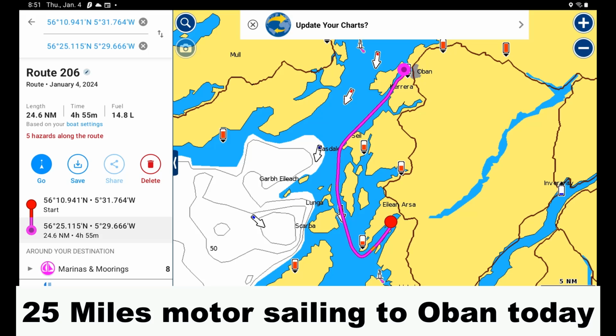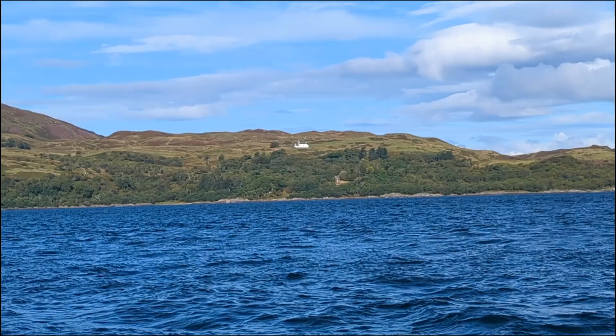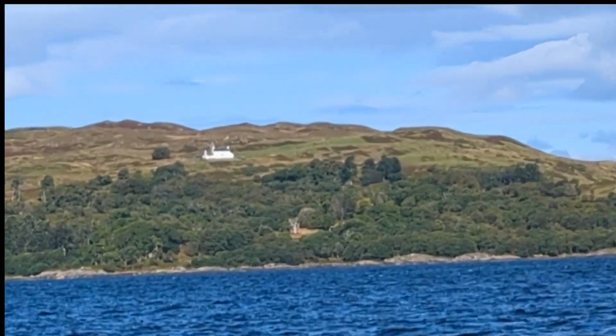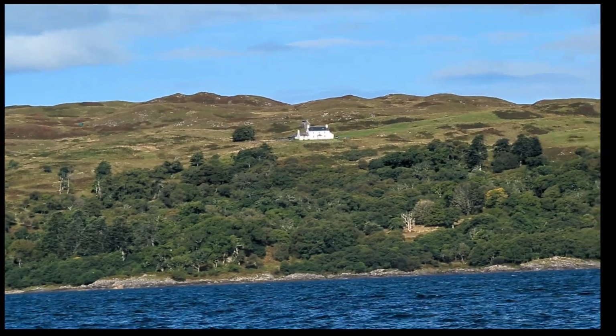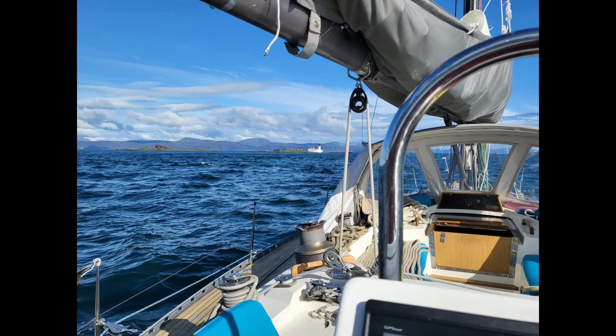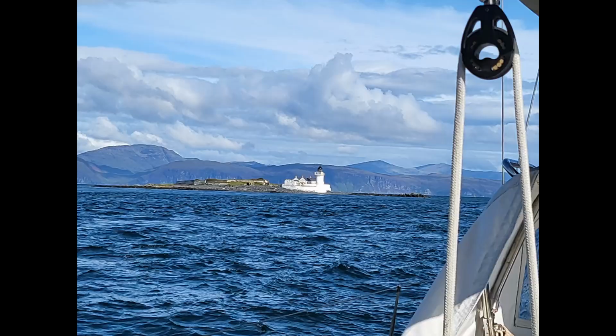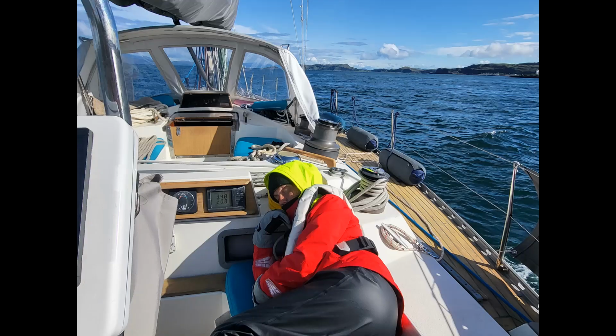The next day, we're off to Oban, a place we visited last year on our way south. Beautiful scenery as we cruise the coast and the islands of the Inner Hebrides. There are many lighthouses along the way. Thankfully, on this bright August day, we didn't need to rely on those. What a glorious day. We had an early start, and with a calm journey, had time to take a snooze.